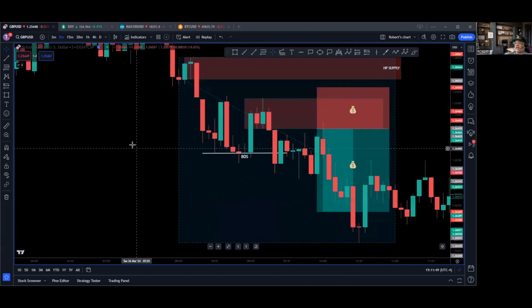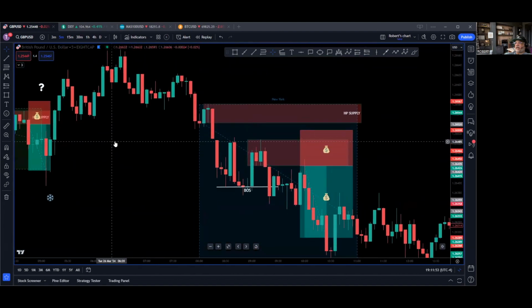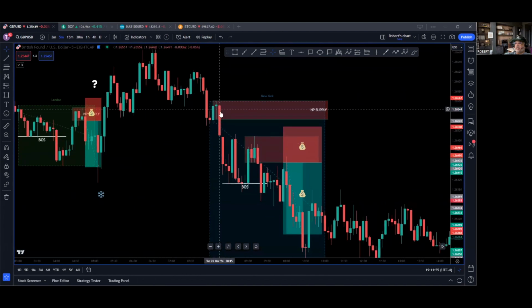Let's go to the next day. Oh, New York now. During New York, we have a downtrend that's breaking structure as it's going down. And we have a supply that was left here and a supply that was left here. This is the ultimate breakup structure that left this gap, right? Because this left a gap, but it never mitigated.